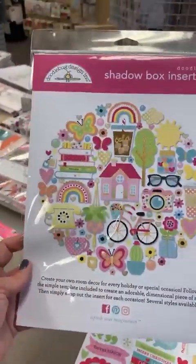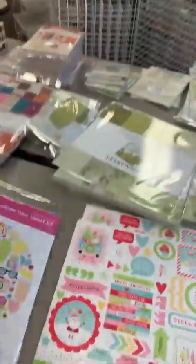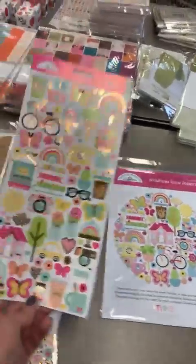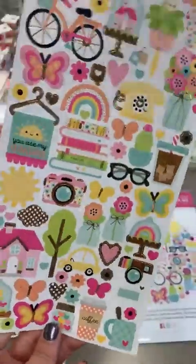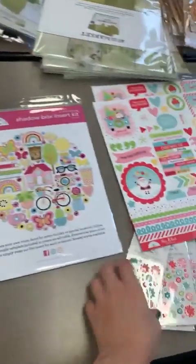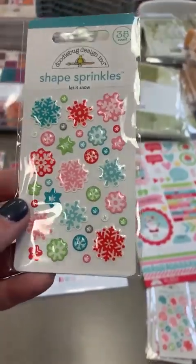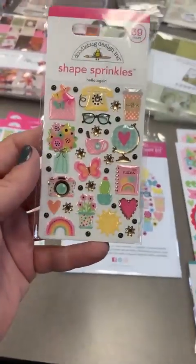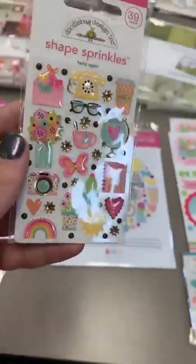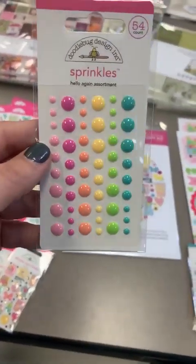Another restock here. This is from one of their newest lines called Hello Again. This is the shadow box kit for Hello Again. Hello Again icon stickers. Love all that gold on them. Other Doodlebug stuff. We got in these cute little Let It Snow shape sprinkles for the Hello Again line. Restocking those, and yes, those have the gold in it as well. And then the Hello Again regular little enamel dots.